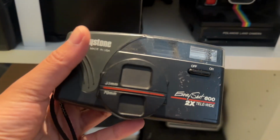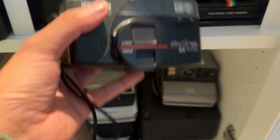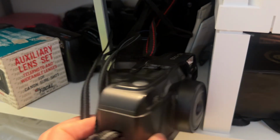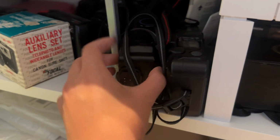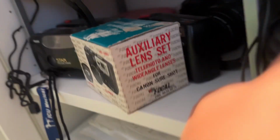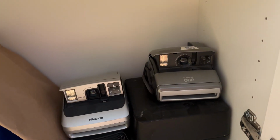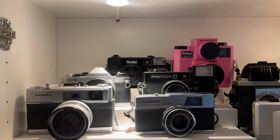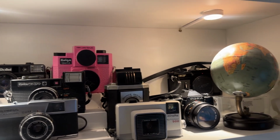This one has 2 lenses. There's a 35mm lens and a 70mm lens, which is kind of cool. Then we have here a Ricoh RZ1000, and then we have a flash bar. And then on the bottom here we have 2 Polaroid One cameras. Okay, okie dokie, we are on the next cabinet now.